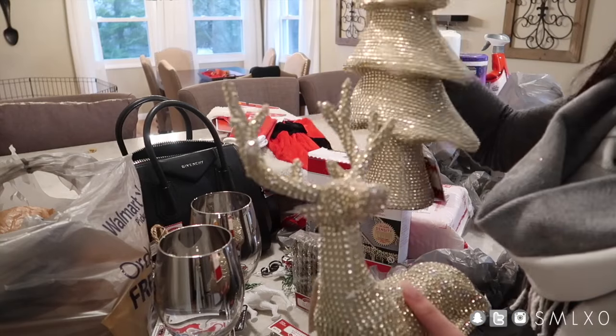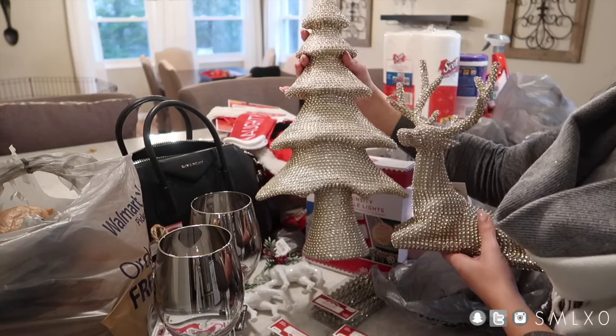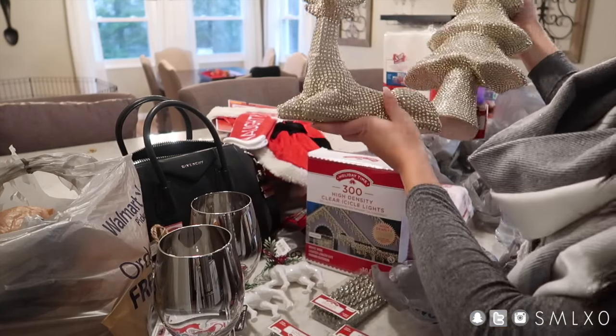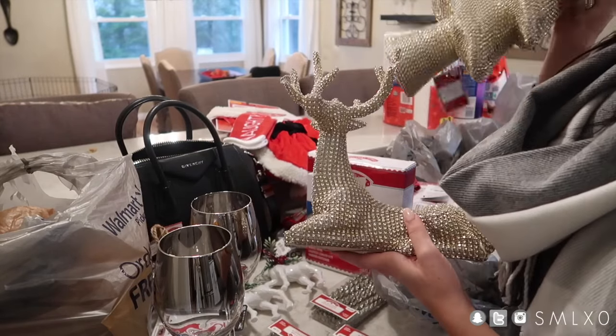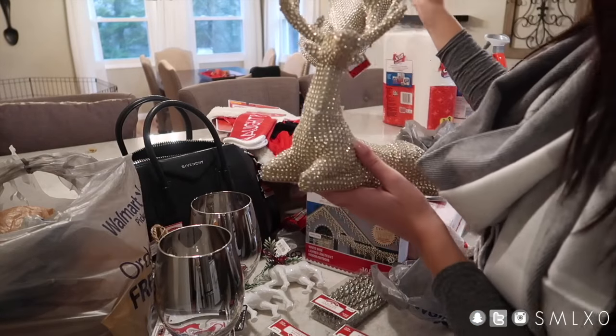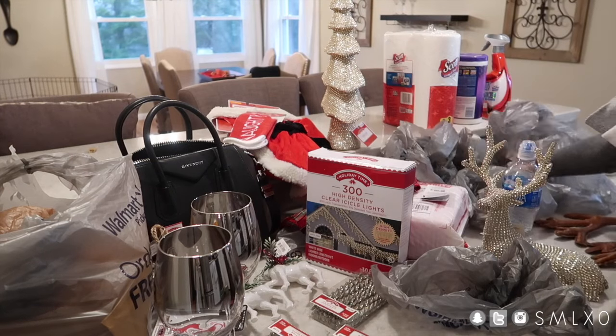But then I got the tree that goes with it. So this will be so cute, right? A little blinged out deer in the forest, which I thought was so cute. And this stuff doesn't really go in the rest of my house because I'm not super blingy in the rest of my house. Like I said, it's more rustic. So these will go in my makeup room. So perfect. So that's what I got from there.